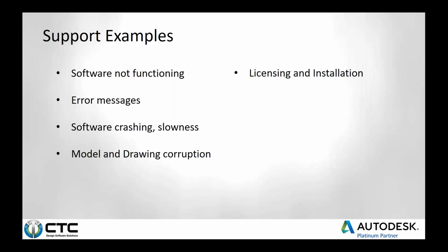Licensing and installation. This is something that we routinely assist people with. The licensing is as complex as ever with the change between perpetual licensing and a subscription model licensing. There's a lot of different details involved there, and the management of that licensing as well as the installation can certainly be confusing and error prone at times. So we're glad to assist with any troubles you might be having in that area as well.